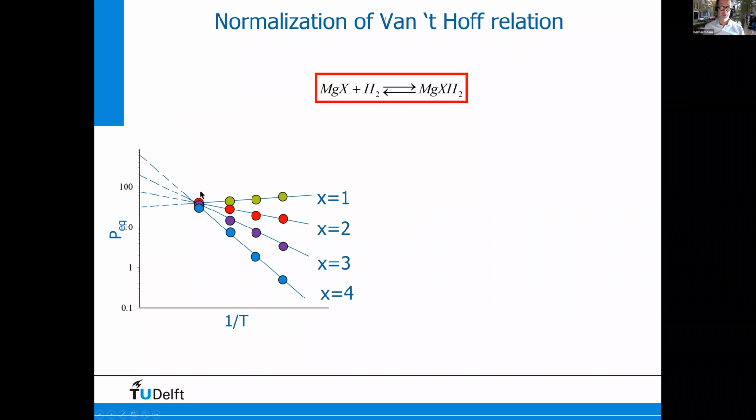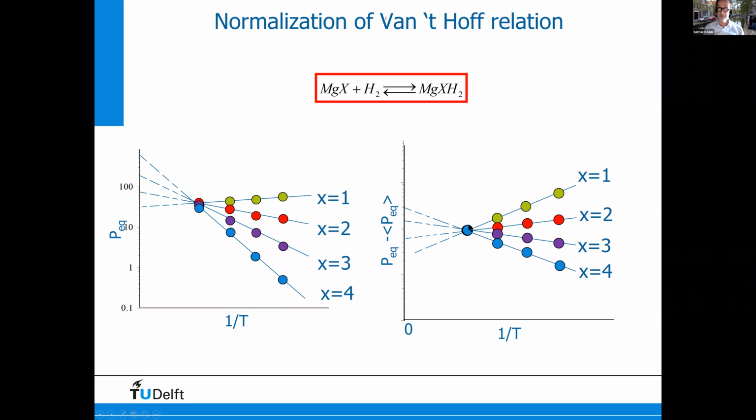Before, I just told you that what we expect if we have a compensation effect is an equilibrium point, an isoequilibrium point like this. Now, if these lines are all tilted, this may be a little bit hard to observe. So what we did is we straightened up these curves, by taking the difference between the equilibrium pressure and the average equilibrium pressure. And then you get the same kind of isoequilibrium point, but it's more visually attractive, I would say.